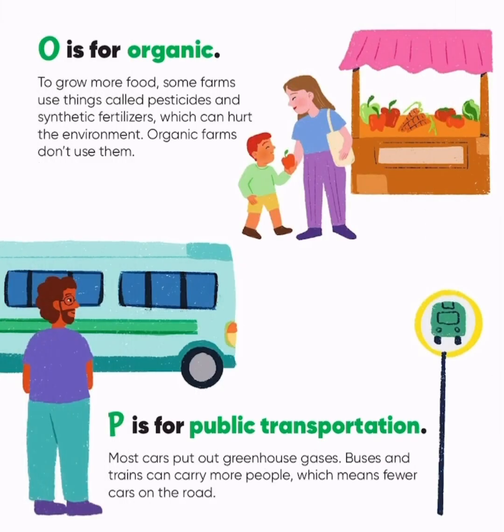O is for Organic. To grow more food, some farms use things called pesticides and synthetic fertilizers, which can hurt the environment. Organic farms don't use them.